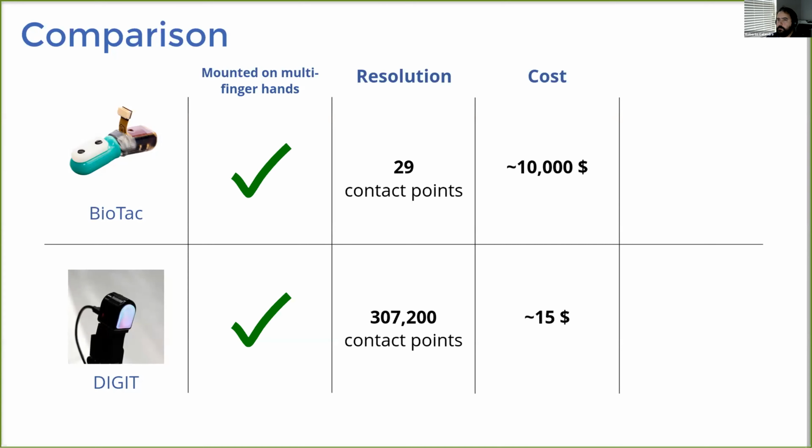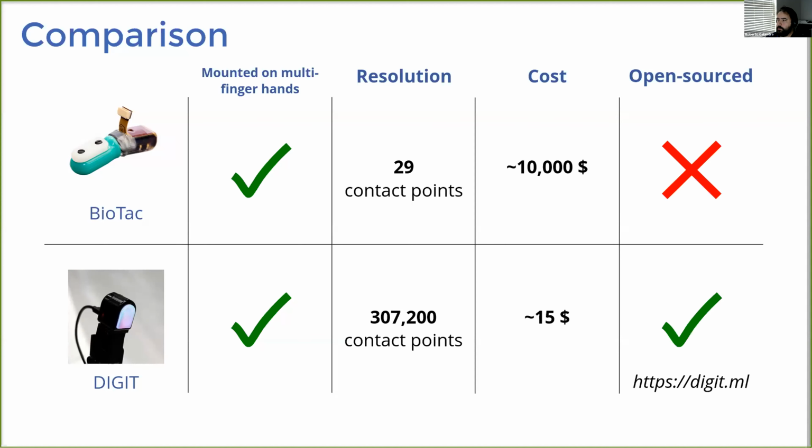Finally, part of the scope of this project was to lower the bar for doing research into touch sensing and really provide researchers a reliable platform for doing their own research on touch sensing. And for this reason, we open sourced the design of Digit, which you can find at digit.ml. And this includes mechanical files, electronics, firmware, binaries of the firmware, and a Python interface.